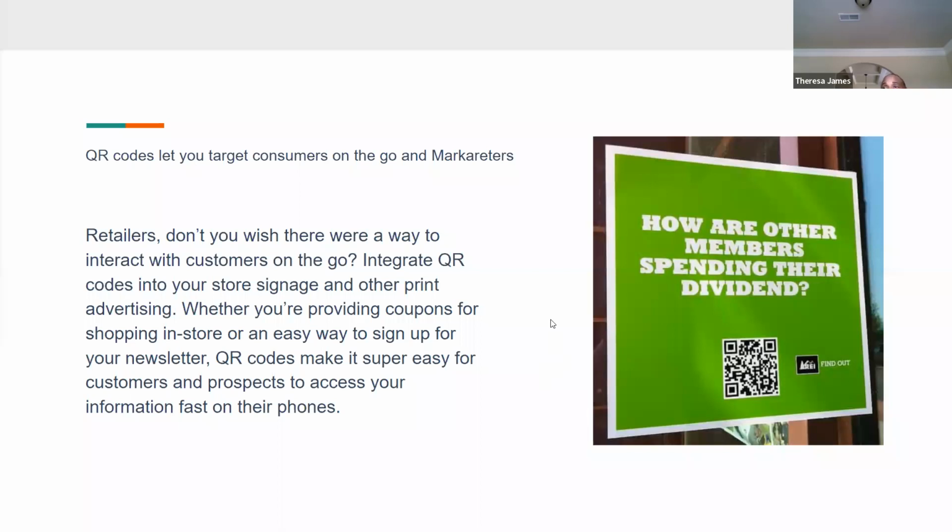All right, QR codes let you target consumers, and marketers usually use them for marketing. Retailers, don't you wish there was a way to interact with customers on the go? Integrate QR codes into your store signage and other print advertising, so you're constantly advertising. Whether you're providing coupons for shopping in stores or an easy way to sign up for your newsletter, QR codes make it super easy for customers and prospects to access your information fast on their phone. So it's all about marketing.